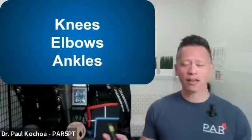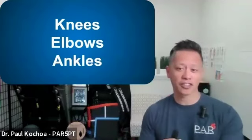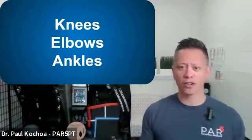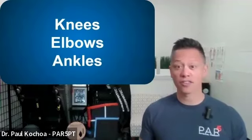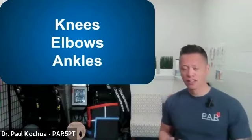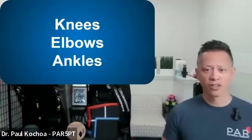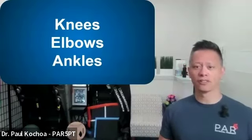And then we go into the elbow: tendinosis or lateral epicondylalgia or tennis elbow, whatever you want to call it. It's pain in the elbow. And then ankle sprains, another thing that we commonly see in pickleball, with all the lateral movement, cutting, quick motions. An ankle sprain is basically an overstretch to the ankle ligaments.